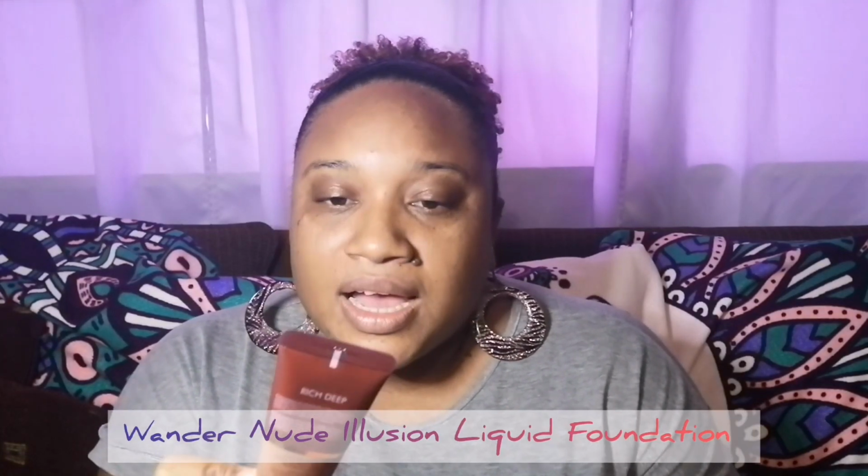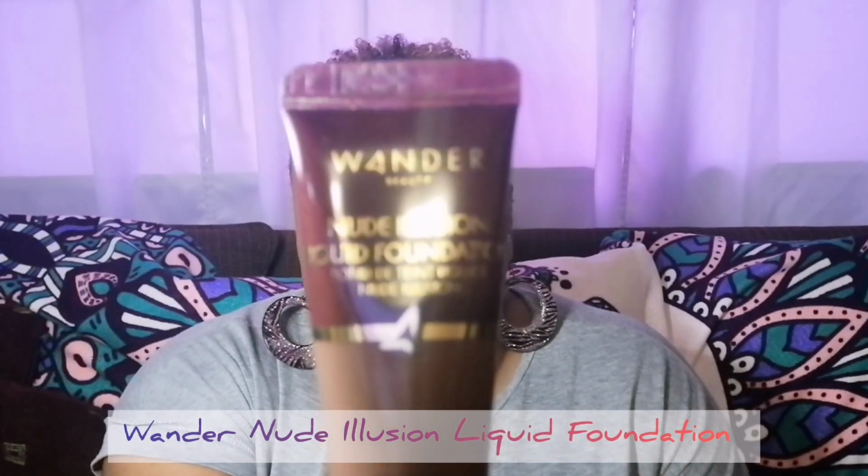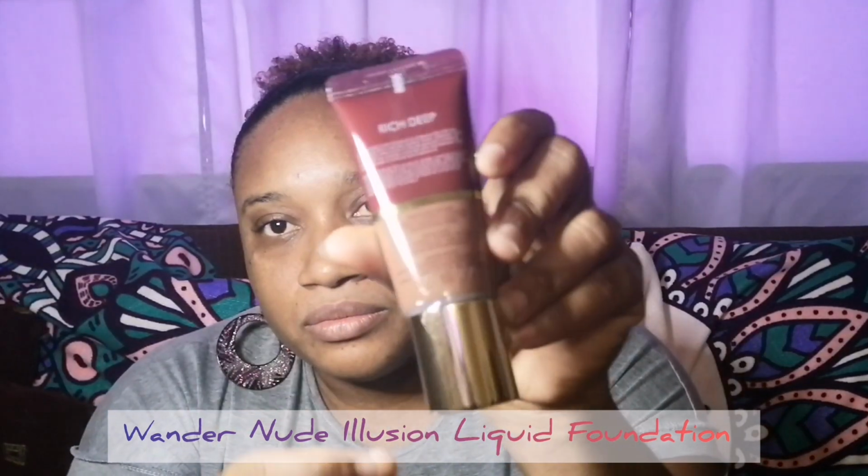Okay, so this is by Wanda, and it's a Nude Illusion liquid foundation. It says rich deep. It's a foundation. However, the foundation looks really dark. It's not open. So let me see if I can open it. It's very dark, which means that this might actually do well for a giveaway as well.